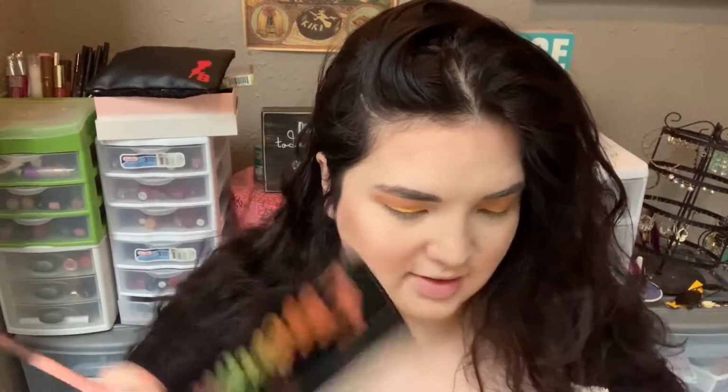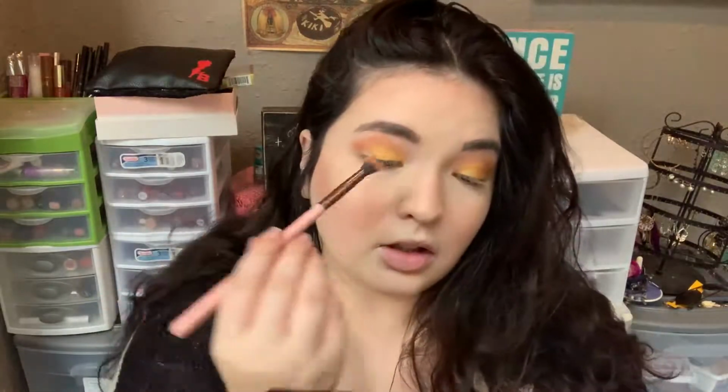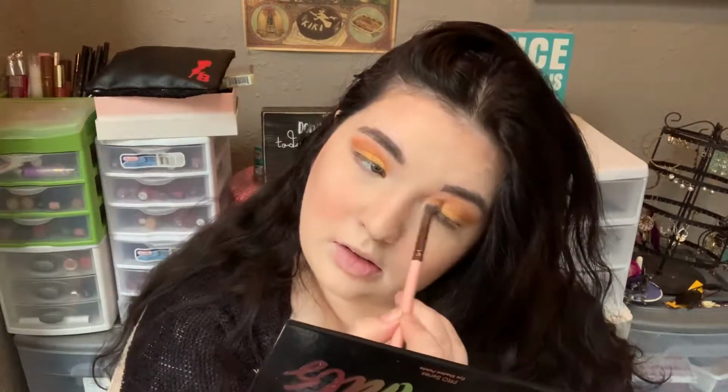Okay, now I'm gonna go back into the Essentials palette, and I'm gonna pick up that fluffy brush again and go back into Terracotta, that orange shade, and go back into the crease. So I don't wanna lose any of the orange. A little bit more.